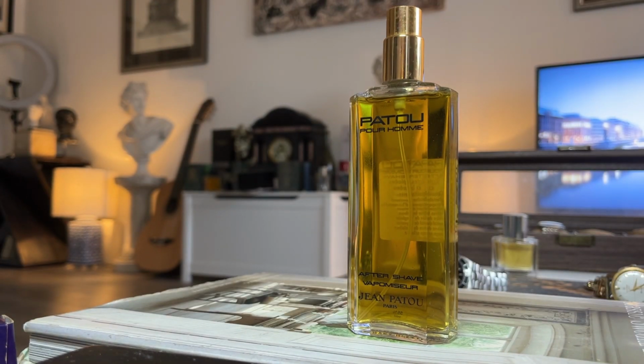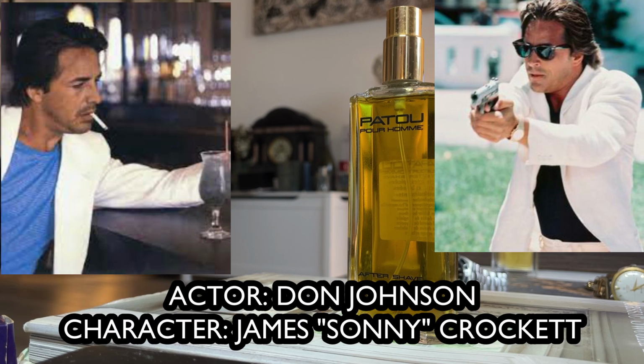stuff about this one. The guy in Miami Vice wore this one. What's his name? Don Johnson? Is that one of the names? There's one scene where you see it on his sideboard or whatever, and that's the only famous wearer I know.